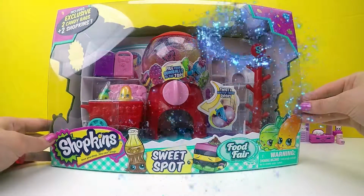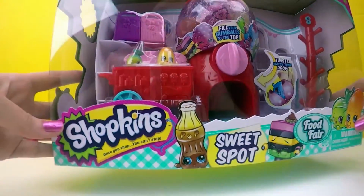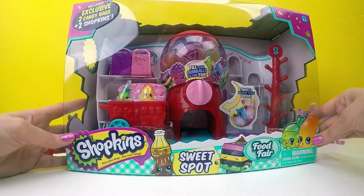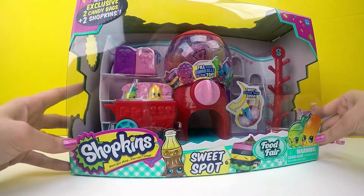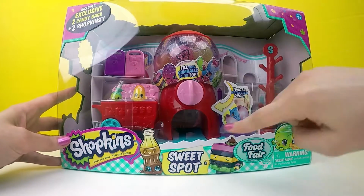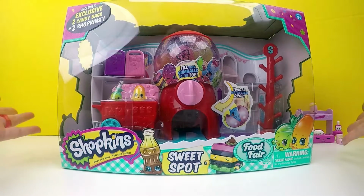Today we're gonna be opening up Shopkins Sweet Spot Food Fair. Look how cute this box is. So cute. Also comes with two exclusive candy bags and two Shopkins. So cute. What else do we have? We also have a cute big gumball machine. We're gonna test that out in a little bit and see what we can get.